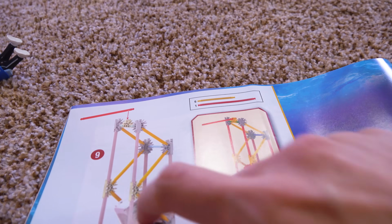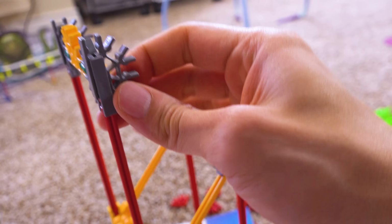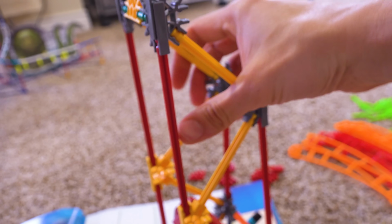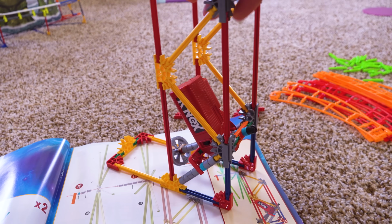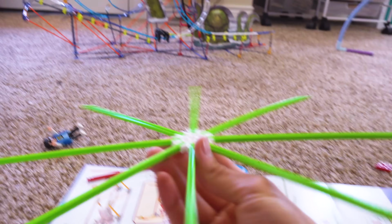Ooh, the support columns. This is always my favorite section in Kinex because right now it's super wobbly and weird, but as soon as we add these guys, it becomes super strong. Okay, last support added, there we go. Nice and strong. Yeah, it's coming along. I don't even know what I'm building anymore, but it's pretty sweet. Bubs, look at this crazy thing.